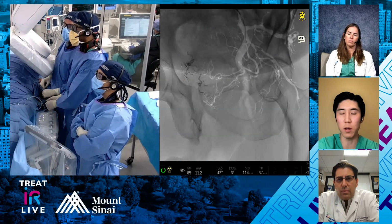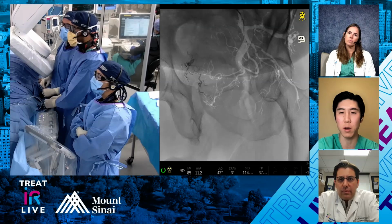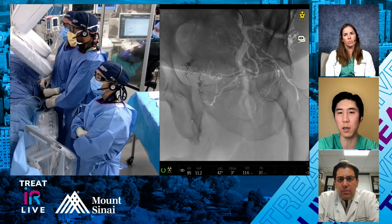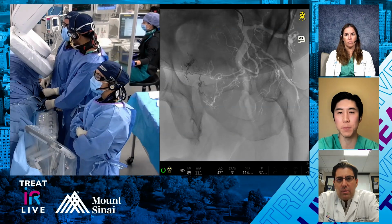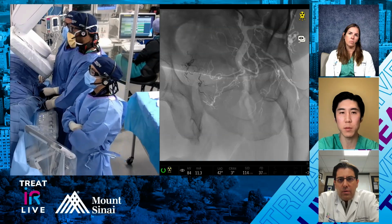I'm curious to know, when you see this, Aaron, do you try to selectively go into one versus the other when you're knowing you're going to be using glue? Because you can't as easily reselect and kind of go back down when you're using glue. Or do you try to stay proximal to all of that? Well, that's a good question. I think a lot of it's going to depend on what we see when we get into it.